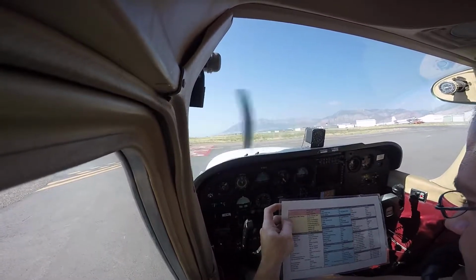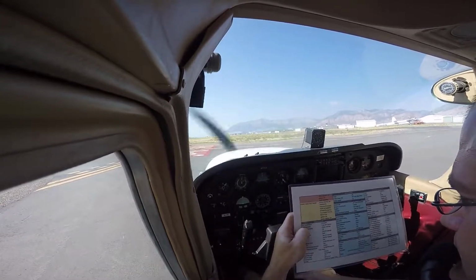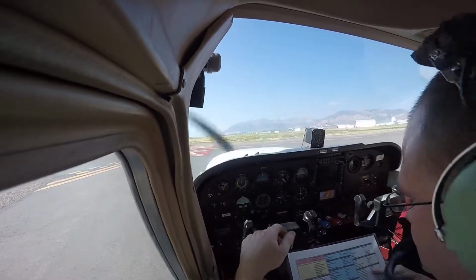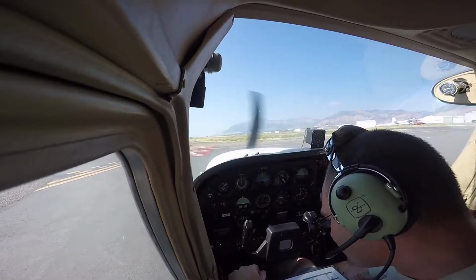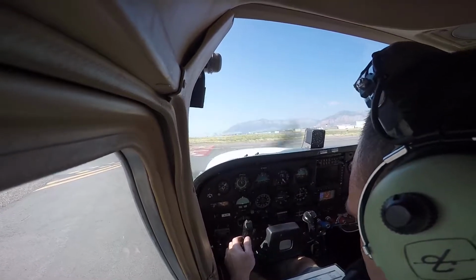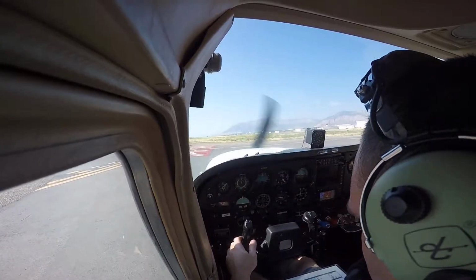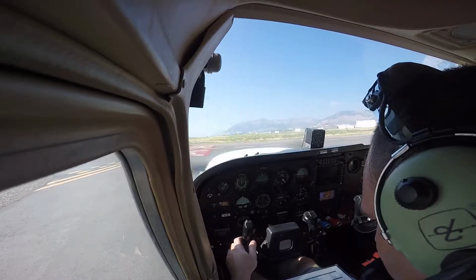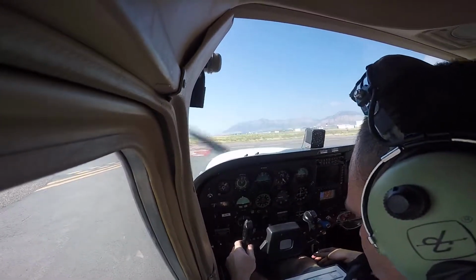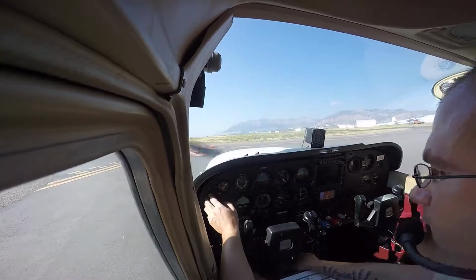Everything looks good. Everything looks good. Autopilot N/A, fuel gauge. Both ramps up for takeoff. Flaps good, trim set. Departure brief. Mixture set. Engines good, good, good.